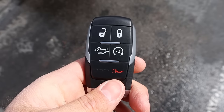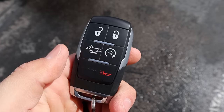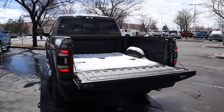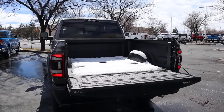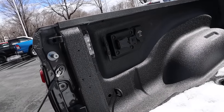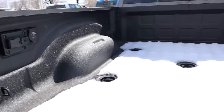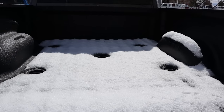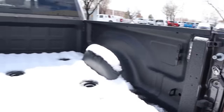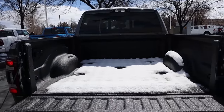So here's our key fob. We have our unlock function, our lock function, remote start, the tailgate drop down, and then you guys can see the Ram logo there on the back. Now when it comes to payload capacity, it's 2,879 pounds. You guys can see we've got bed liner from the factory. We also have an outlet here, and then we've got all of our plugins for the fifth wheel setup because this does have a fifth wheel prep. Then you can see the LED bed lights as well. And if you're wondering, it's a 6'4" bed.